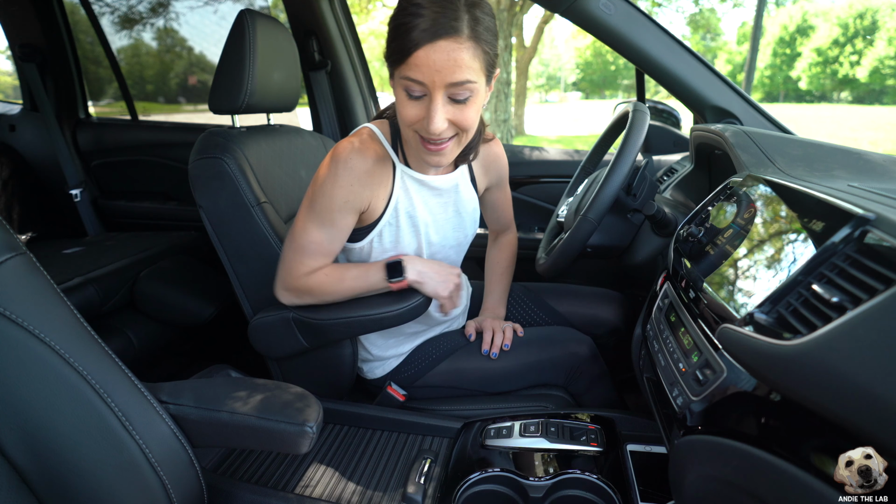Center console, not getting in my way because it's so low. I mean, getting to that back row is a breeze. 60-40 split, this seat is so big. It is like a replica of the front seats back here. You can definitely fit three full-size adults. A one, two, and a three.